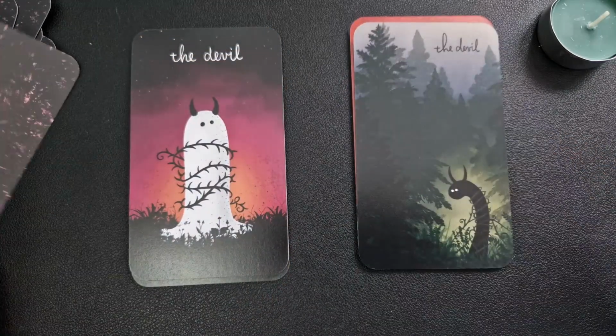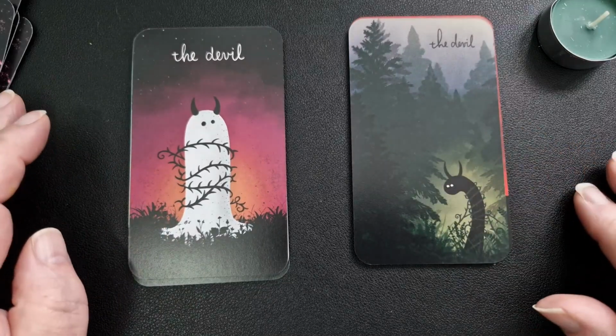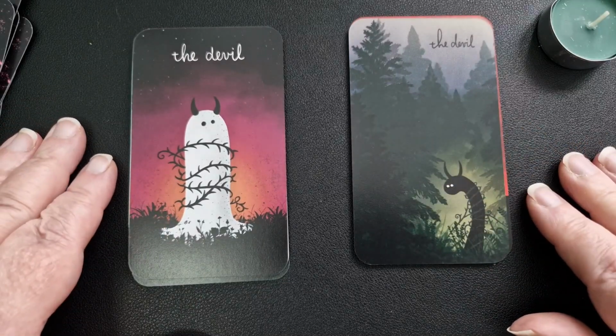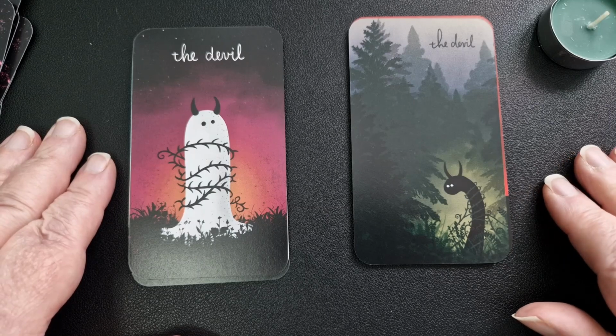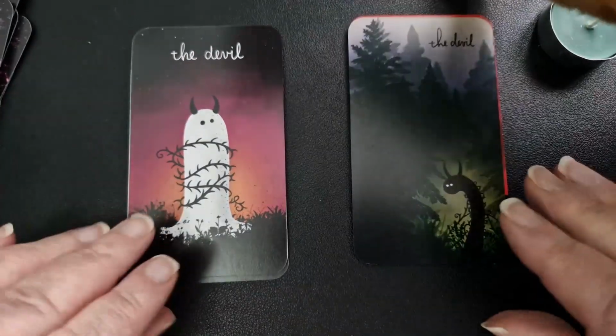I really love this deck. There's just something about it. It's so simple, and it just makes me feel kind of peaceful.